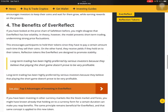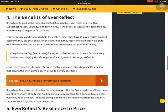So let's go over some of the benefits of EverReflect. If you have looked at the price chart of SafeMoon before, you might disagree that EverReflect has low volatility. In theory, however, the model prevents short-term trading, undermining strong price fluctuations. This encourages participants to hold their tokens since they have to pay a certain amount each time they sell their coins. And that makes sense. If you're going to lose 20%, or pay 20%, or in the case of EverReflect, when it's 18% now, it'll be 17%, I believe, next week.